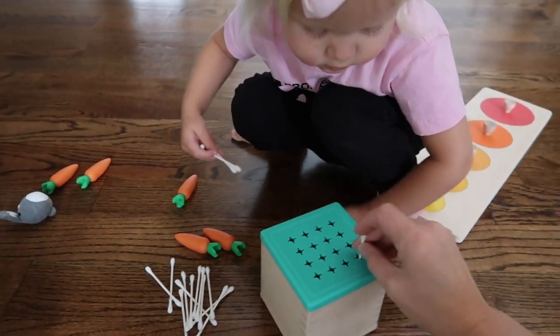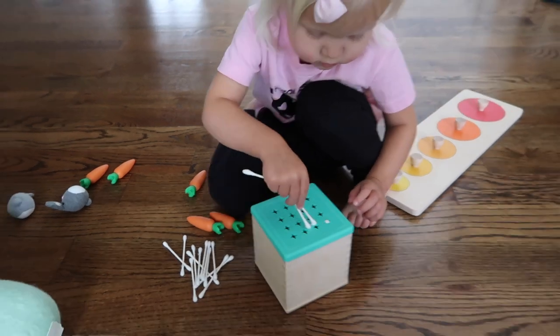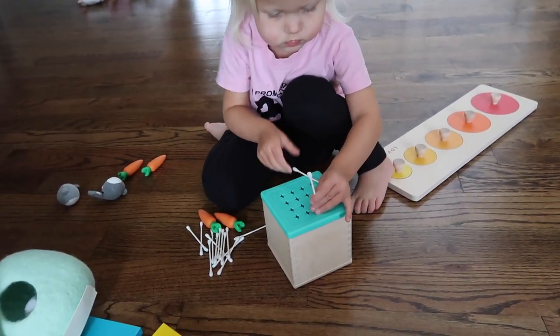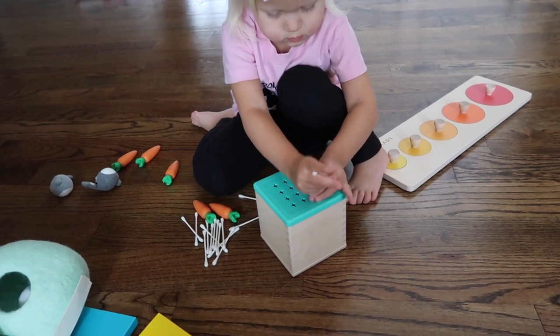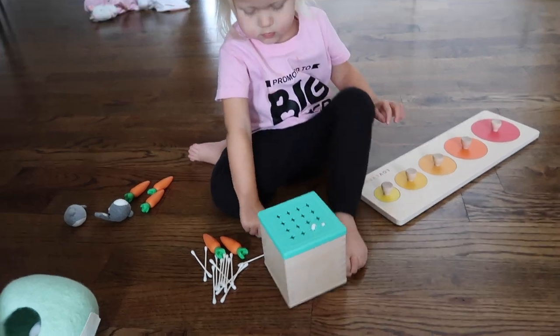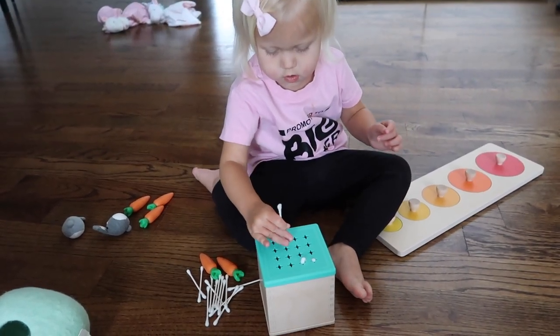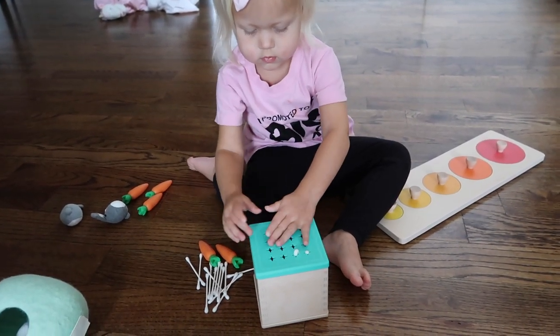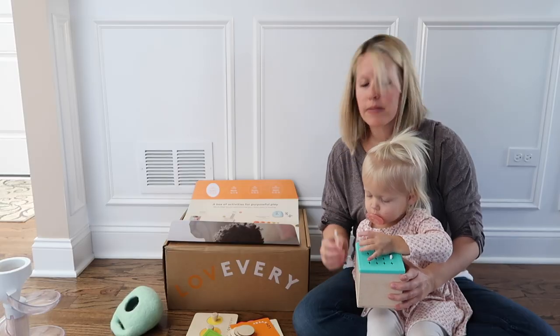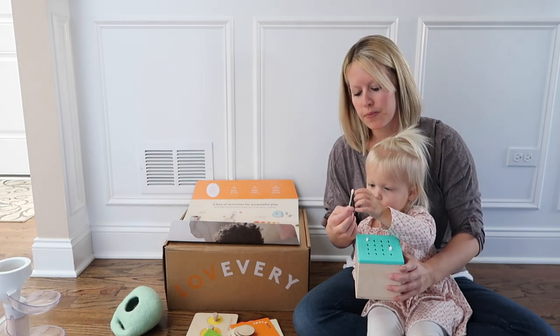So they don't give you the Q-tips. These were just mine. There's 16 small holes on top. Okay, you're struggling. Here, do this one. That one's kind of shredded. Try this one. Get it in. Push. And then, yeah. So this is definitely more of a challenge to put into the box, but who doesn't like a challenge?